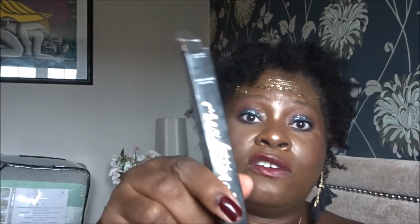What else is there? Mascara. The mascara I've been wearing just like all the time is the Benefit Bad Gal Bang mascara. I've just loved wearing this mascara, which is great. In the last couple of weeks I've been mixing it up with the Laura Geller Glam Lash mascara, but that's my mascara.